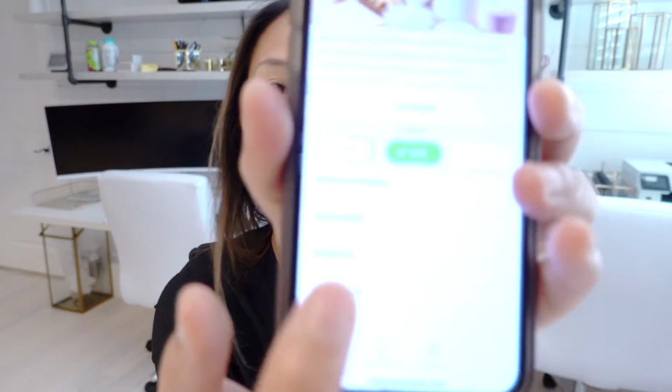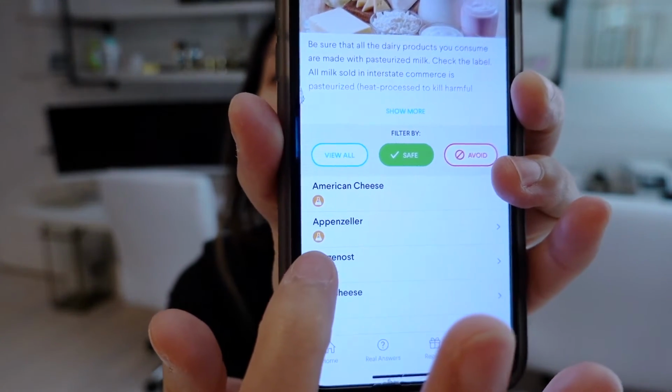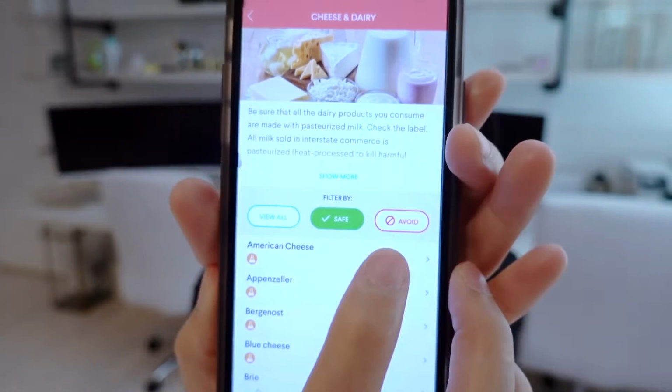It shows right here this little bottle, meaning the milk has to be pasteurized. And then we're going to move on to the avoid. For avoid is aioli, béarnaise sauce, Caesar salad dressing. Oh my god, I had it the other day in Vegas. I feel so bad. All right, hollandaise, mayonnaise, mousse, and tiramisu. So those are absolute no-nos.